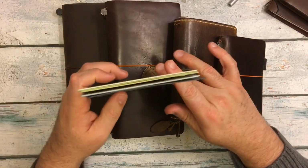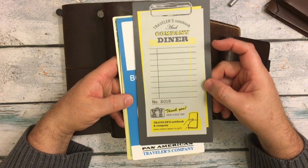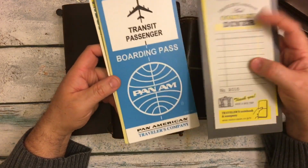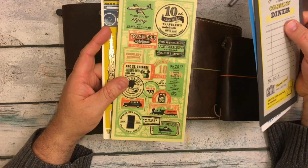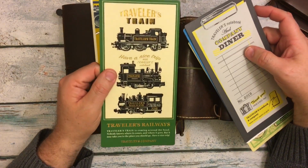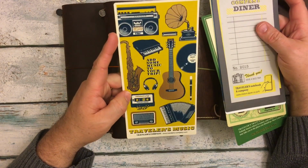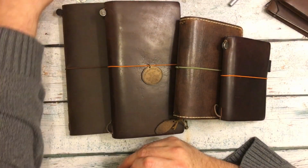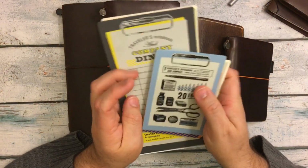But then I also have to decide which one I'm going to use in my standard size. The 2015, the boarding pass one. I know I have another one of those. I might have given it to the husband. Another flying one. I liked the train one with the shiny gold. And then there's this new beautiful one. So I have to decide which writing board I want to start the year with.